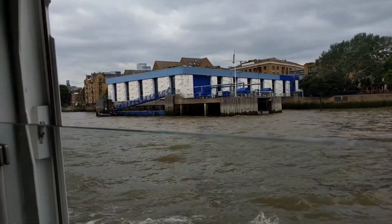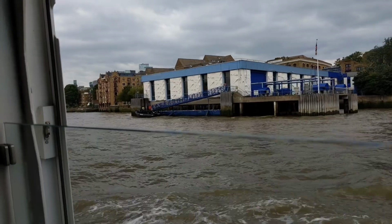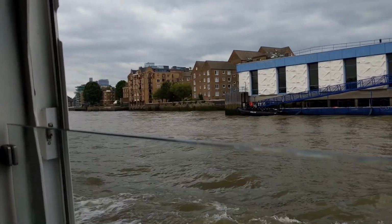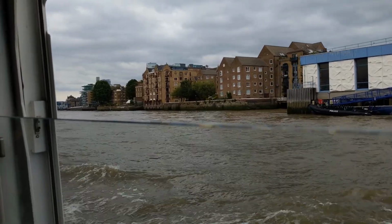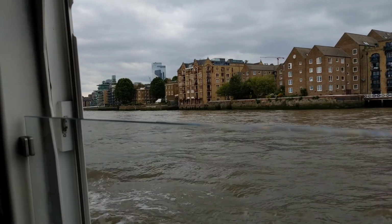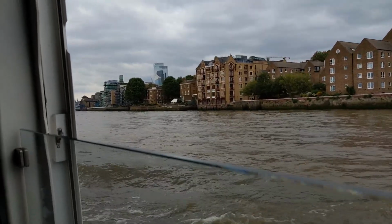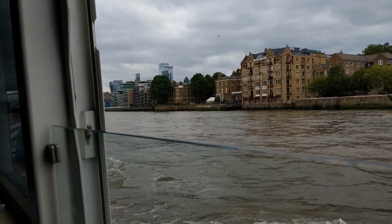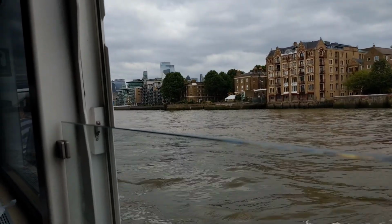Well folks, as we come round the next bend in front of us, coming up is the Tower Bridge. Now, before we get to Tower Bridge, we will call it our first stop, which is St Catherine's for the Tower of London. You have a few minutes till we get there, folks. When we do get there, we will pretty much be straight in, straight out.